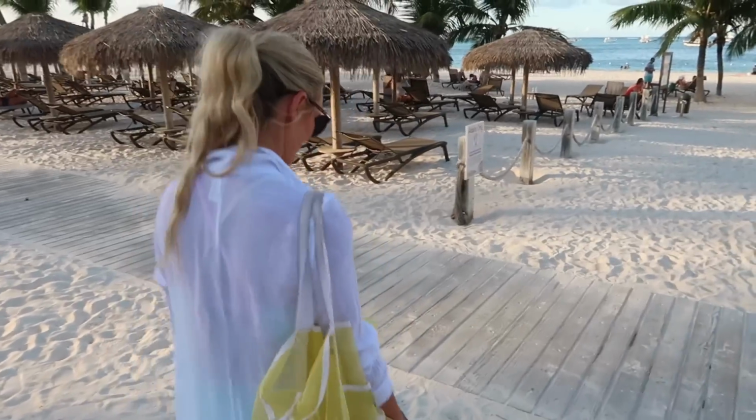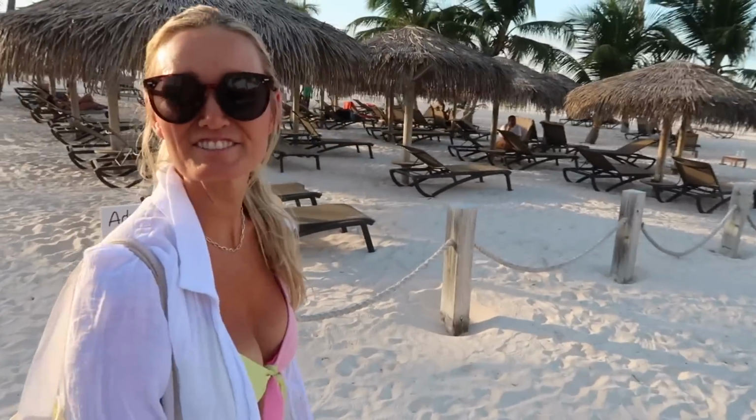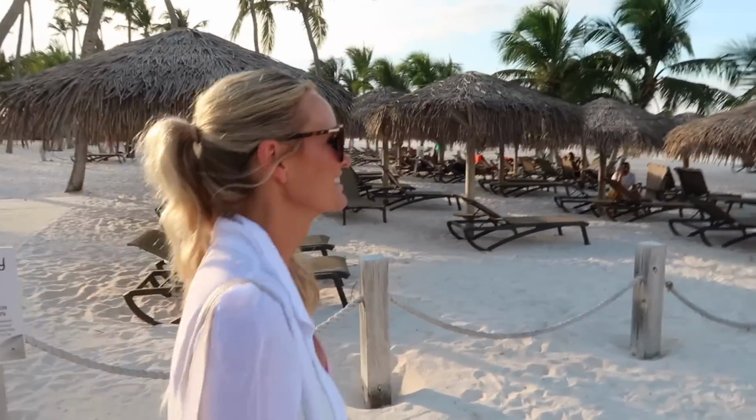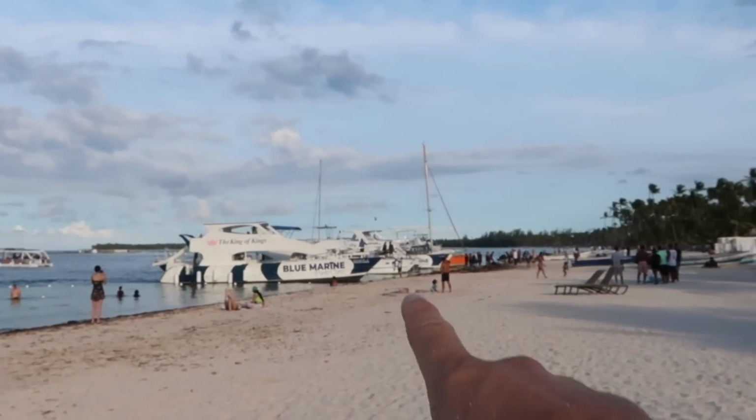We spent the last few days just chilling out by the pool, but I want to spend tomorrow over here maybe. It looks really nice. There's so much to see. We could have spent our entire vacation at this resort. It's so big. Guys, Punta Cana is just a happening place. Look at all of these excursion boats. They're everywhere.